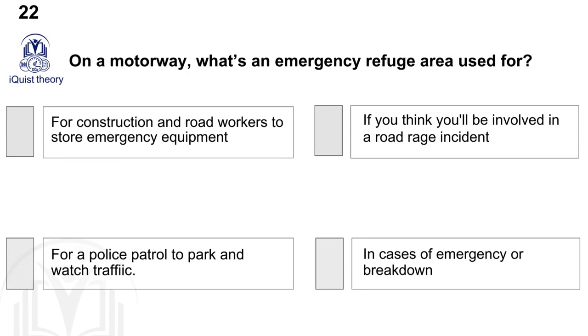On a motorway, what's an emergency refuge area used for? For construction and road workers to store emergency equipment. If you think you'll be involved in a road rage incident. For a police patrol to park and watch traffic. In cases of emergency or breakdown.